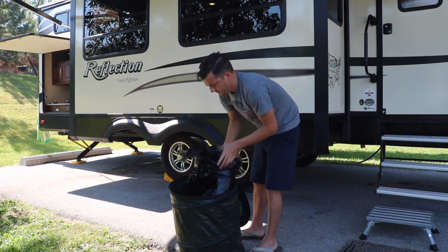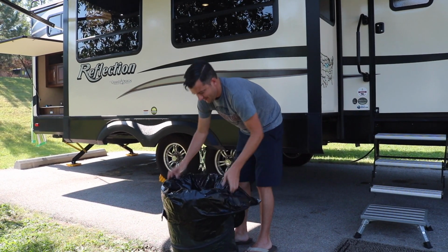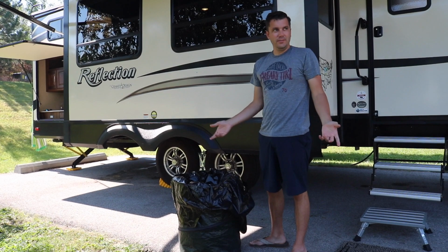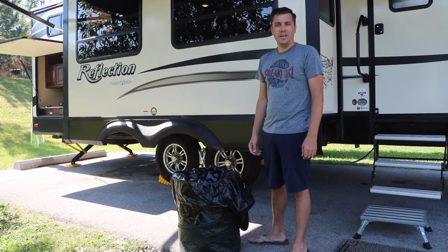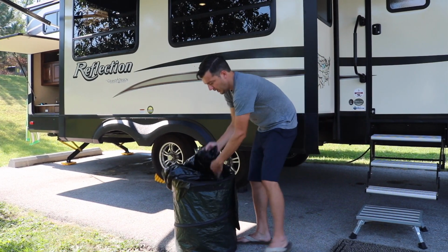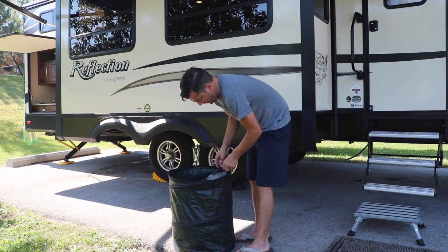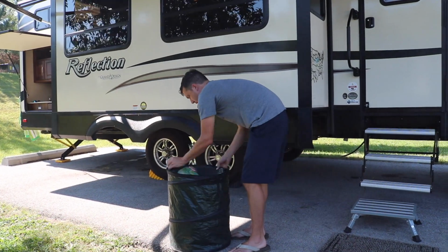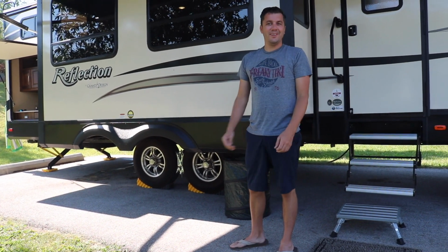throw it in there. Is it always full of trash when you start camping? Yes, it is. Super easy. And then if you're worried about rodents, like a lot of places that we stay, raccoons, possums, things like that, at night you can just put the bag in and then zip it up and then just throw it under the camper, under the slide.